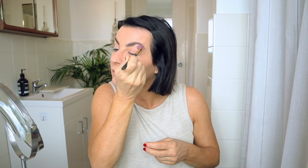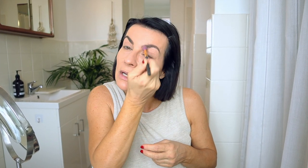By the way, I never do one eye and then the other eye, because as you know, we don't have very symmetric eyes anyway. One of your eyes is always a bit lazy.